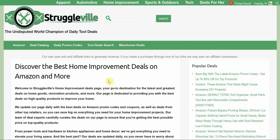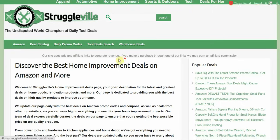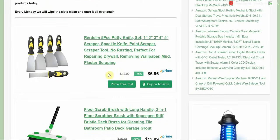Now, I also wanted to show you the home improvement page. Of course, you guys know we got all the category pages up here, so I'm at the home improvement page, which I'll link. And you can see the first thing up here, we have the putty knives, $6.96. They're about half off. Do your spackling and your scraping for only $6.96.